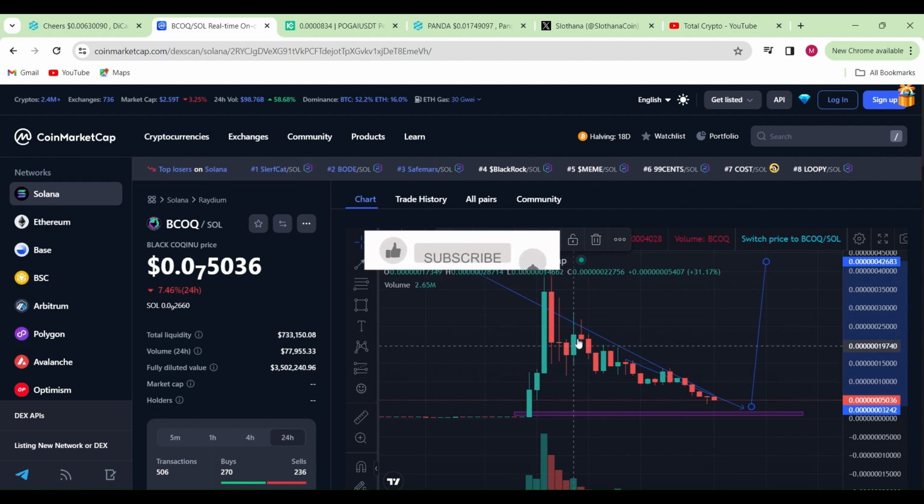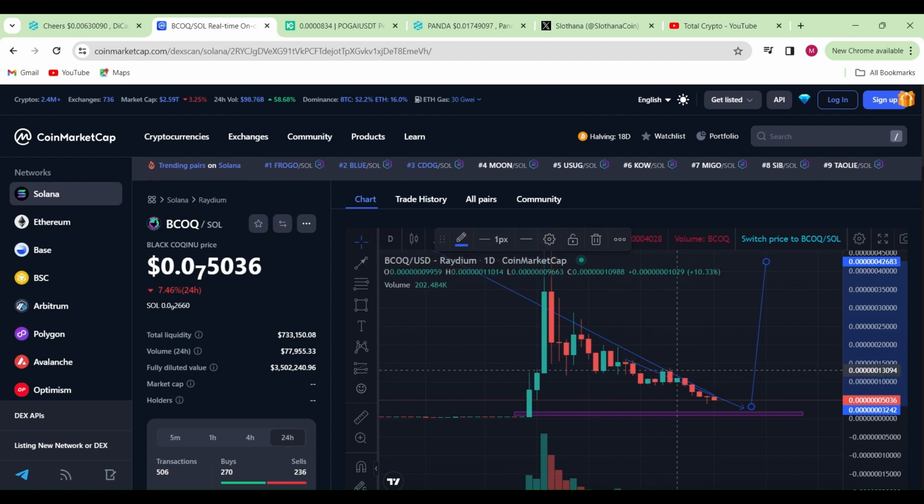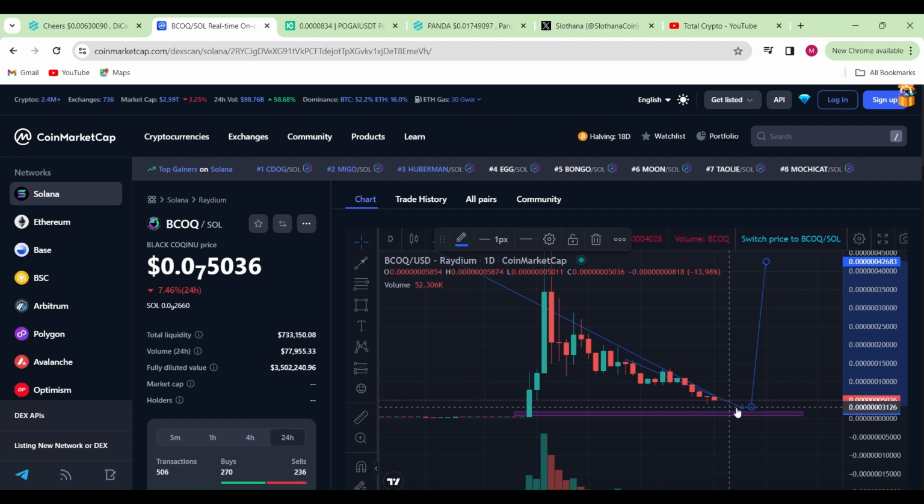I'm still investing. In fact, I bought in this area here, there, and then as we were crawling our way down, I was still buying up a lot more from here, and now I'm on the verge of picking up some more the second that we do come back down even much further.